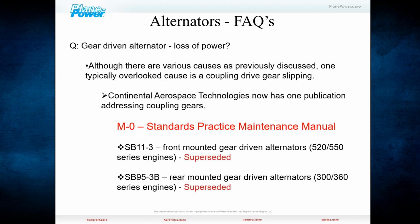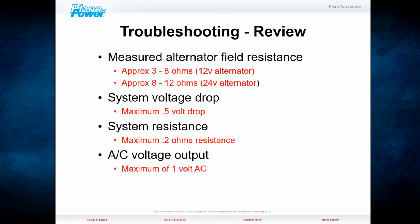Manuals, we talked about manuals before. Gear drive alternators. This is one of the big problems with gear drive alternators right now. FAA has been looking at it pretty closely. All this information from Continental for the permold engines is in the M-0 standard practice maintenance manual. It did supersede SB 11.3, 95-3B, etc. It gives you all the information you need for gear drive alternators.